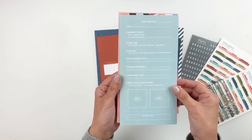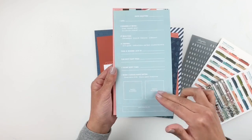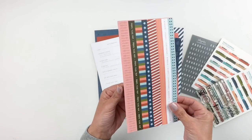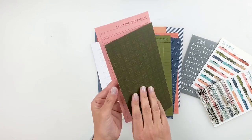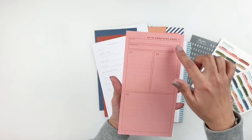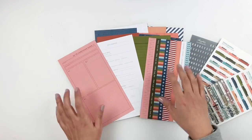This is another favorite where you can kind of document what you ate, and then you can add some photos in those boxes. So you have it in two different colors, and the little strips that you can cut out. And another great one where you can add your photos, 1, 2, 3, and up to something good. And then you have it in white in the back.